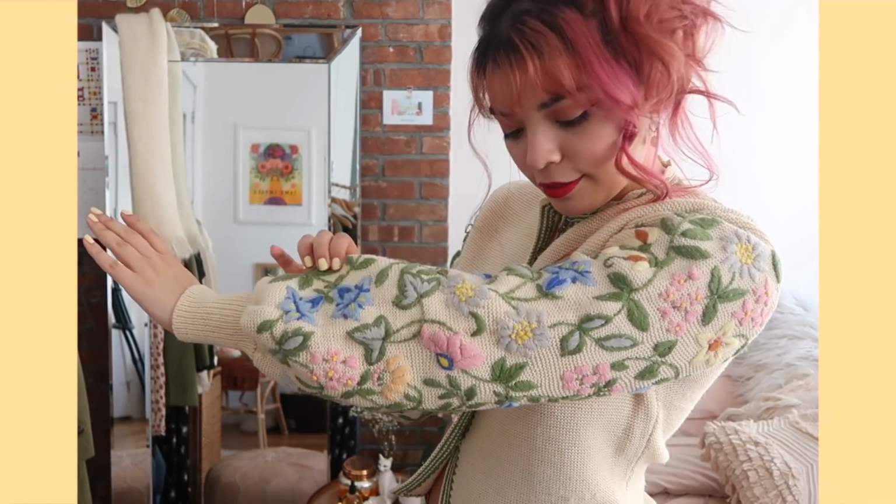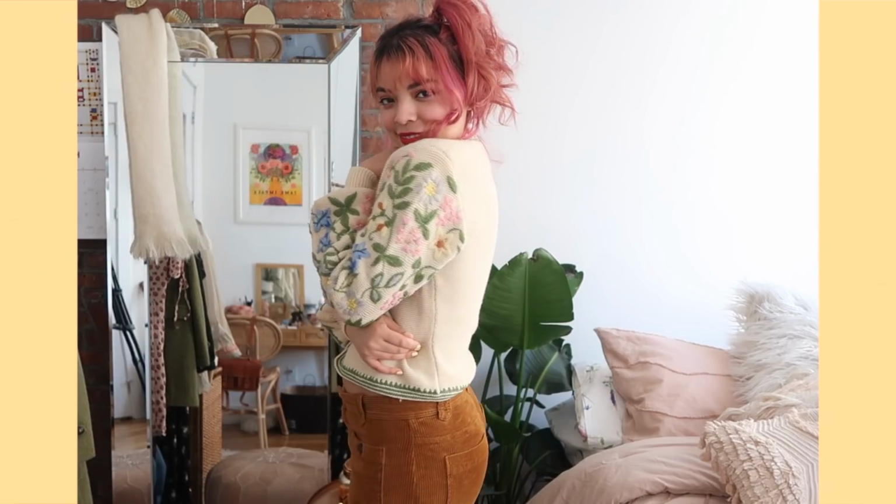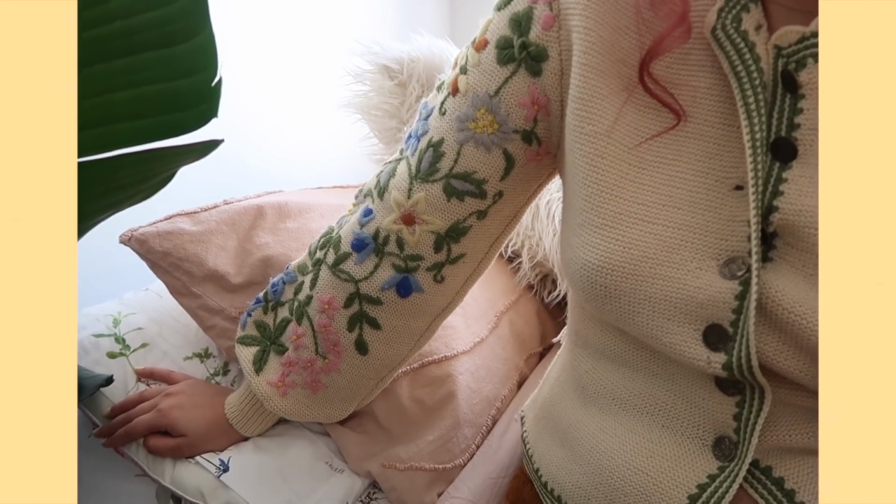I've never actually seen anything as beautiful or precious before in terms of embroidery. Immediately when I saw the sweater, I could just picture it on a spring runway somewhere. It just looks like a very couture piece because you can tell that all of the embroidery on it is handmade, and it even has some little French knots on it.